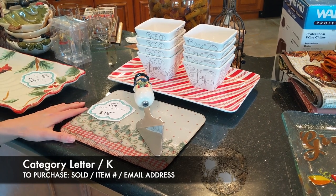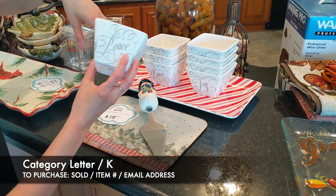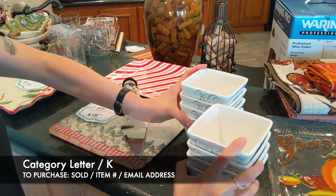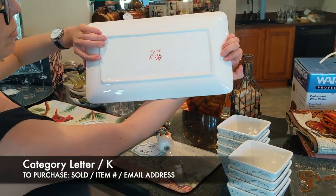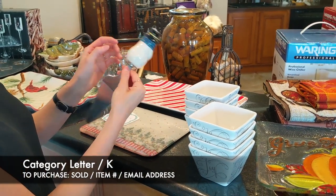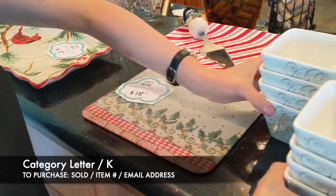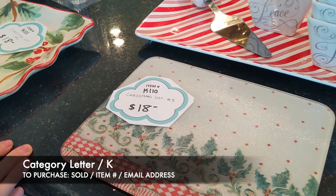All right, so this is going to be Christmas lot number 3 for $18. It's going to come with the Joy and Peace bowls, little dishes there. There's 8 of these. It's going to come with the peppermint striped dish, and that's Sur La Table. Comes with the little snowman cake cutter. And then the little cutting board here. So all together, that's going to be $18 for that set. That's going to be item K110.